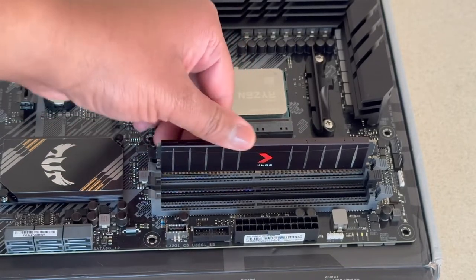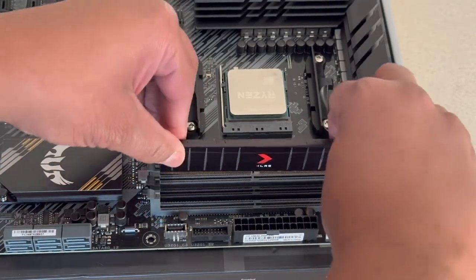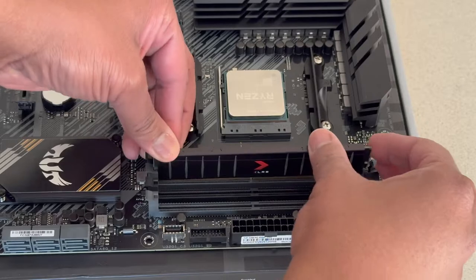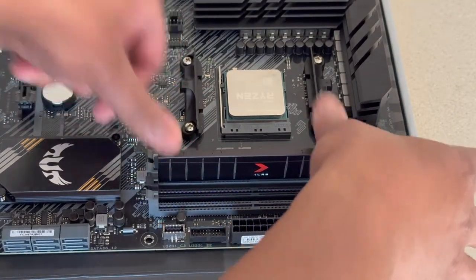Is that perfect the way it is? It's looking like it to me. Then all you have to do is put it in there and push down till you hear the click. Did you hear that click? Once you hear the click, you're good to go.